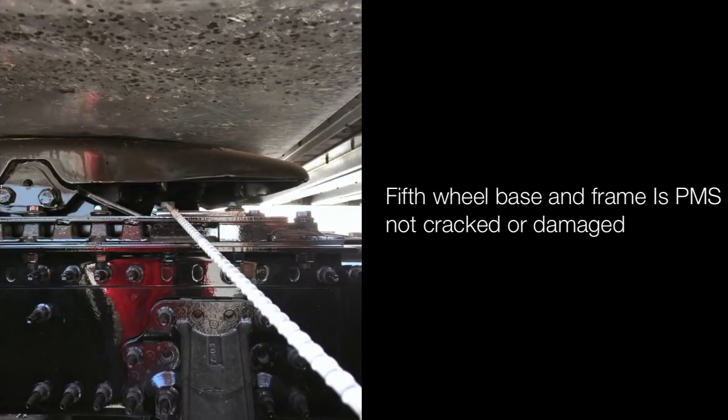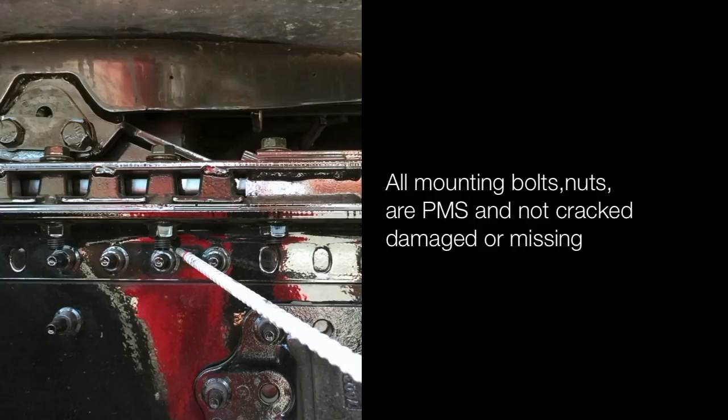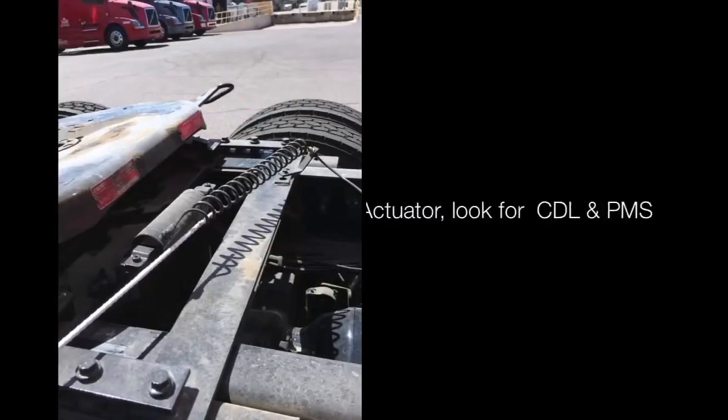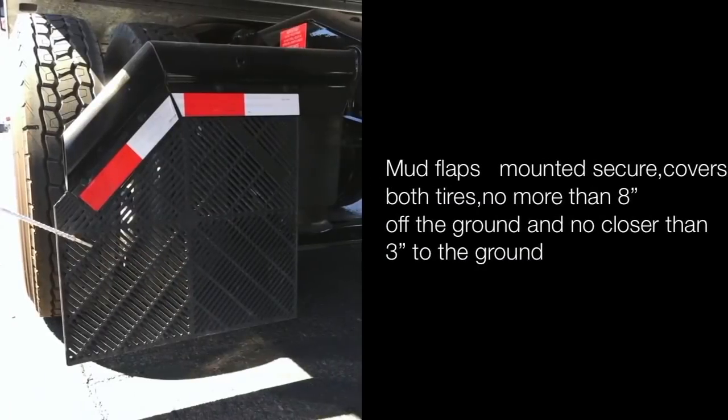Fifth wheel base and frame is properly mounted and secured, not cracked or damaged. All mounting bolts and nuts are properly mounted and secured and not cracked, damaged, or missing. Air actuator, look for cracked, damaged, or leaking and properly mounted and secured. Mud flaps, mounted secure and cover both tires, no more than 8 inches off the ground and no closer than 3 inches to the ground.